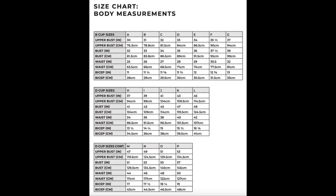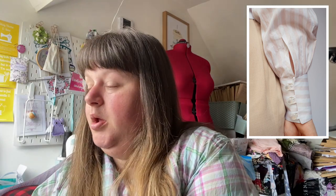So yes, the Albion blouse goes up to a bust of 57 inches and a waist of 50. It's got B and D cups. So depending on the size that you take, I think maybe half of the first row is a B cup and then the rest of it is D cup. So you might have to do a full bust adjustment or a small bust adjustment, depending. But yeah, sizing looks good. You can get that on the Peppermint Magazine website, and it is free. However, you can donate if you feel obliged.